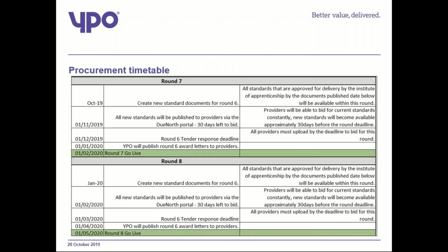So the procurement timetable, now this is quite an important document. YPO structured the framework to open every quarter to allow you as the providers to bid. This ensures we constantly update the supply base. The framework procurement timetable, like I say, is a key document. This document enables you to understand when YPO will be closing the deadlines for submissions within that particular round. So, for example, we are currently in round 7 and the submission deadline for that round is Monday the 2nd of December at 2 p.m.